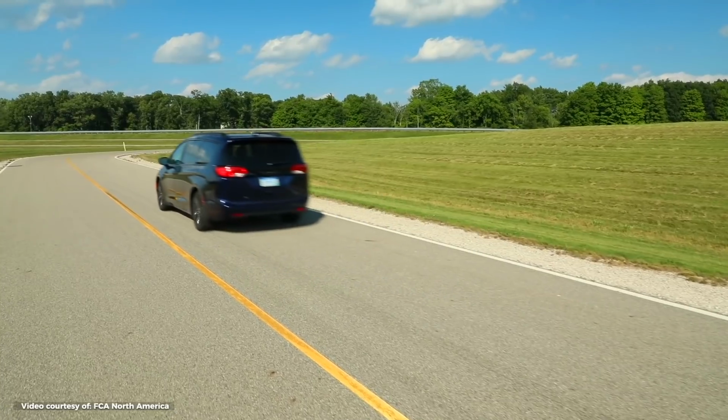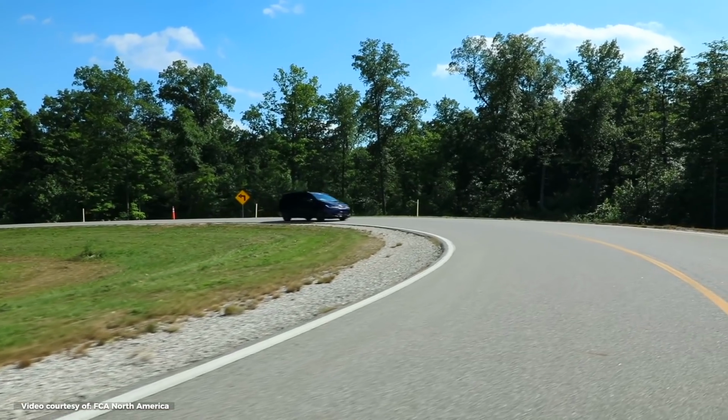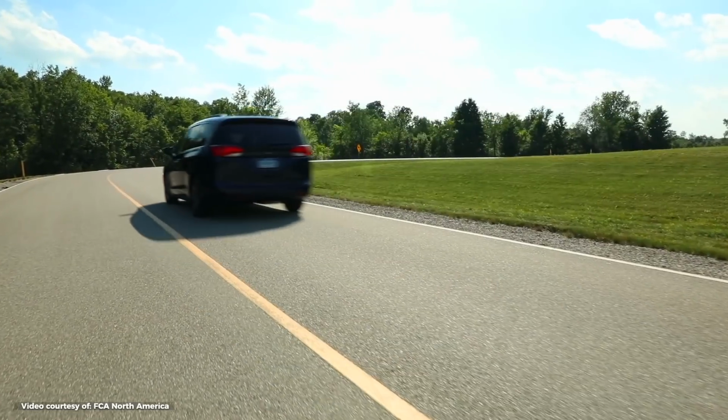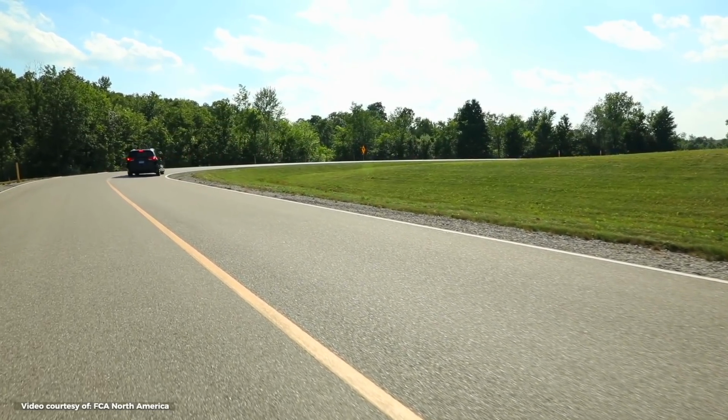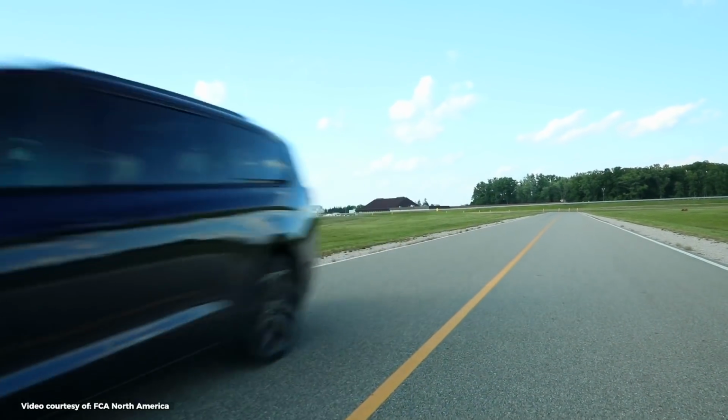The HID headlights aren't on this. The center row stow and go seats, because there is no way to put them down. That's where the battery packs are, underneath the center row. And then the rear seats, the third row, they were power on the limited gas version. These ones, they're just manual. It takes a little bit of effort to get them up and down.